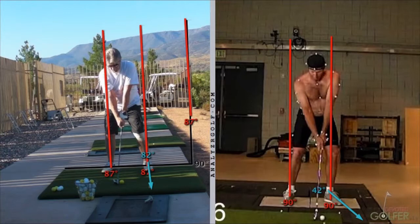Now, one of the things I do like about your setup is your extension in both arms. I like that very much. You have your elbows close together. That is exactly the way you want to set your arms for a good golf swing. And the last difference I'll comment on in this first part is the left foot. Grant will flare that left foot out a little bit, and you can see how I've drawn that blue arrow.